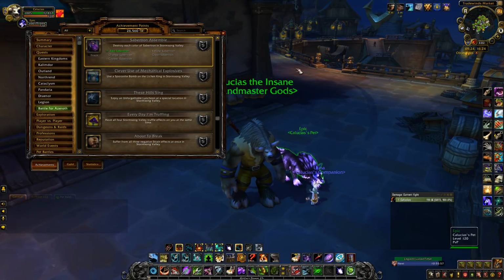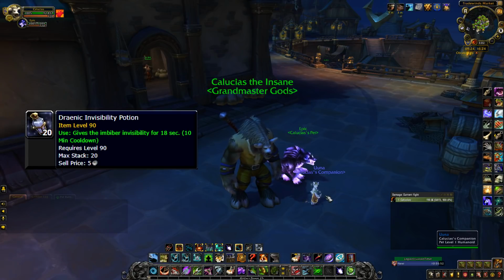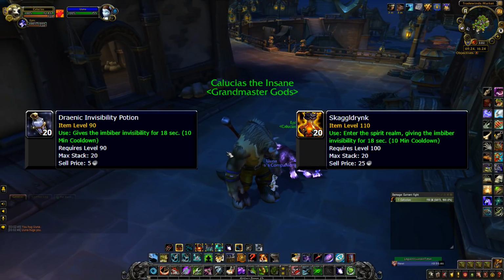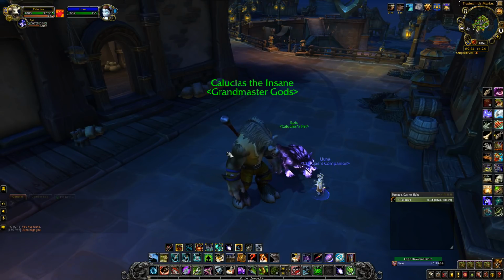And then the third thing you need is at least 5 Draenic invisibility potions, or Skaggle drinks, which is the Legion version of the invisibility potion. You will need a few of those, so I would get 5 just to be safe. Also, Goblin gliders aren't a bad idea either, because flying isn't enabled yet. But they're not required, because I don't have them actually.